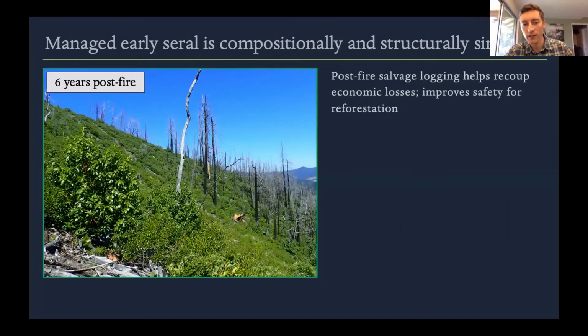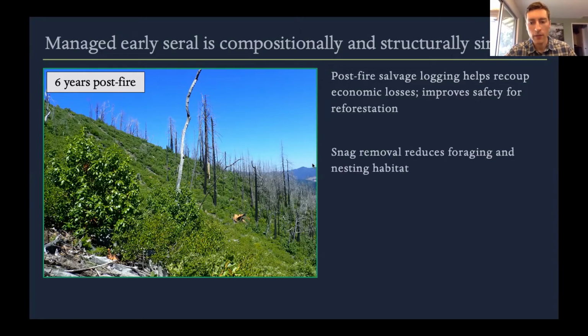Post-fire salvage logging is another important disturbance in this system and a lot of fire-prone forest systems. Of course, it's important for recouping economic losses after fire and can improve safety for tree planters where reforestation is an important goal. But the snag removal reduces foraging and nesting habitat for species that rely on snags and can affect microclimate. And that compound disturbance of logging immediately after fire can potentially hinder vegetation recovery or change the trajectory of the plant community after fire.